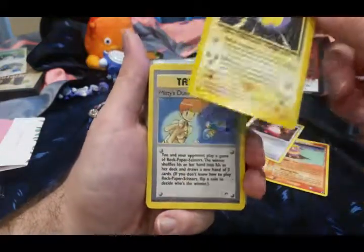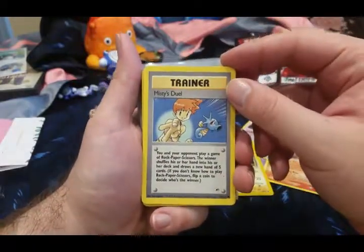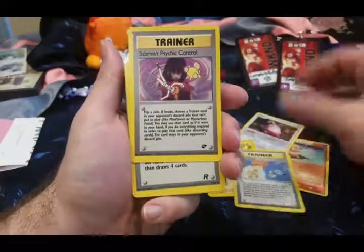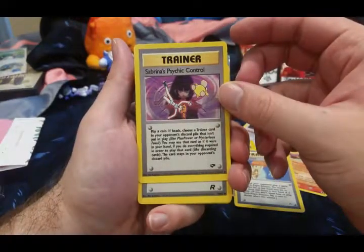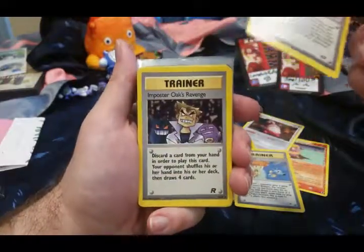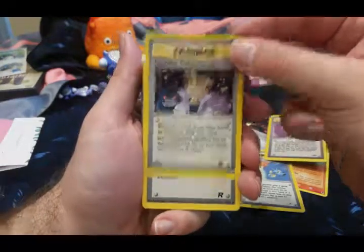Some old Pikachu arts, because I didn't have that one, frankly. I just wanted to get some Pikachu arts for the thing. My lady likes to collect Poliwhirl and Misty type Pokemon stuff, so there's that. Sabrina's Psychic Control, I like Sabrina. And yeah, this one was kind of cool, because Misty's getting psychically messed around there, flipped around. The Imposter Professor Oak's Revenge. I thought that was a pretty cool card.